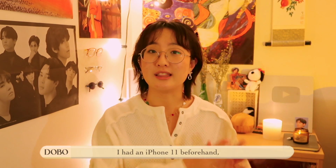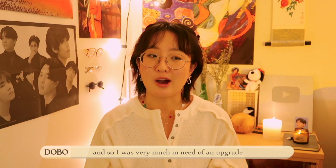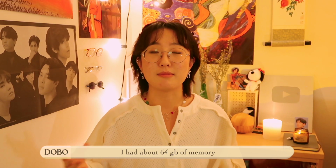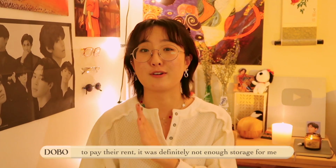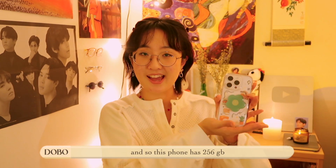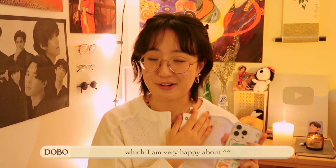I had an iPhone 11 beforehand. I had it for just under 3 years, and so I was very much in need of an upgrade. I had about 64 gigabytes of memory. As a content creator and someone that takes photos and videos to pay their rent, it was definitely not enough storage for me, and so this phone has 256 gigabytes, which I am very happy about.